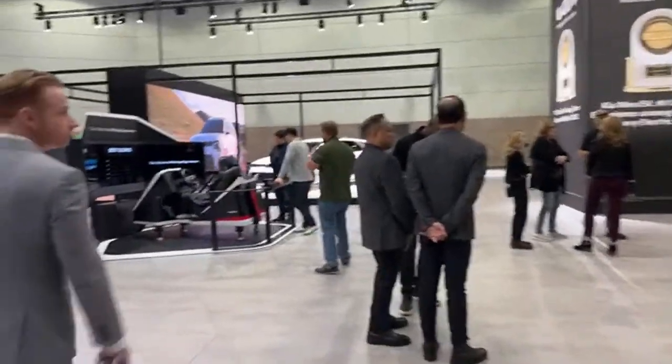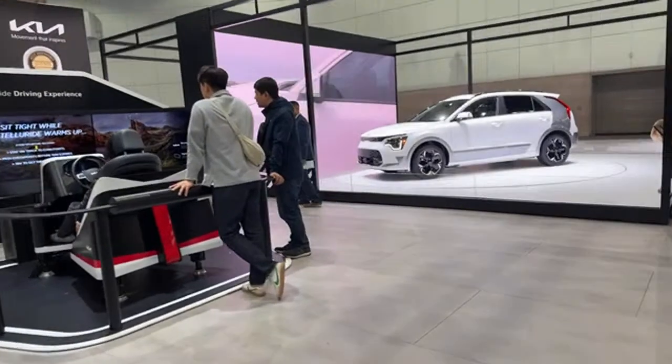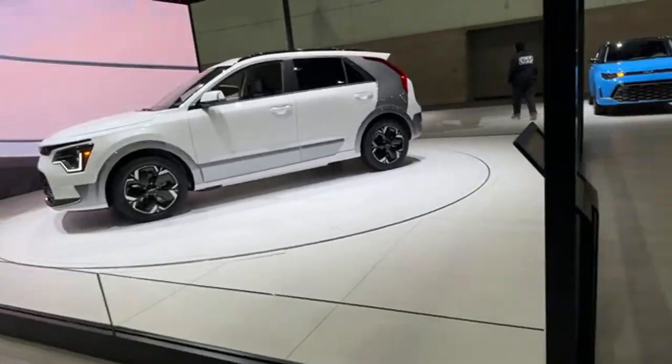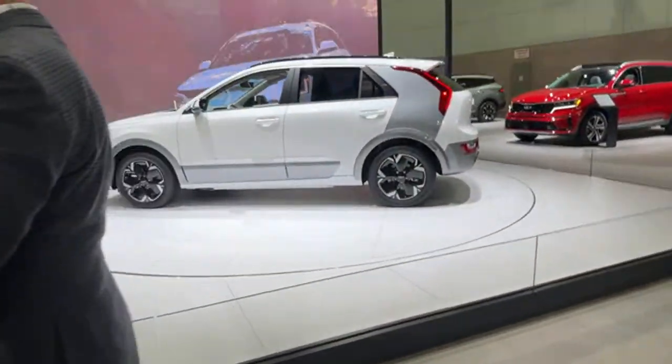Okay, go ahead and show the people that one. What's this? We got a Kia SUV right here. I don't know what it is though. Go to the rear. I don't know if you can call it a crossover. I don't know if it's gas or electric. It's the Niro EV Wave. Wow, so it is fully electric.